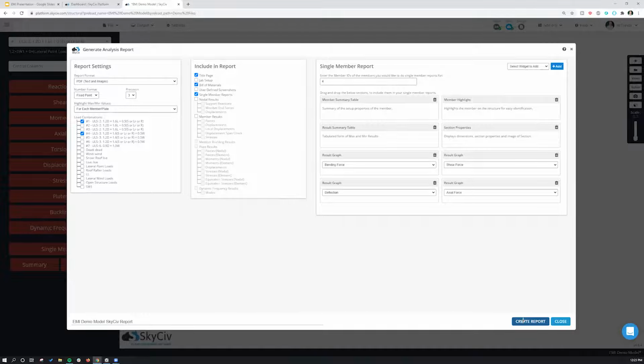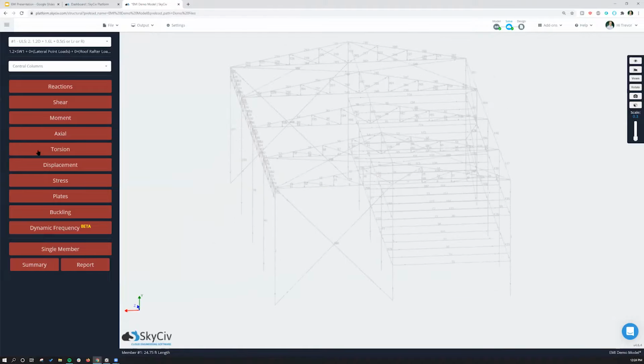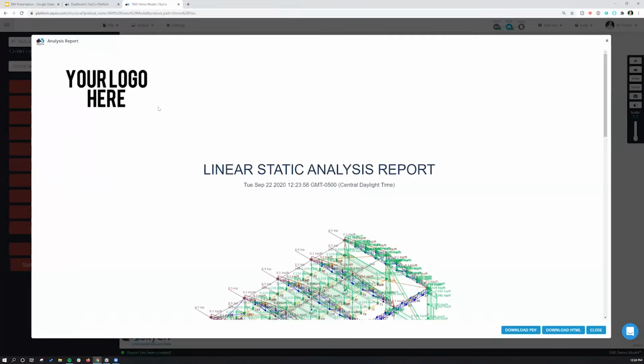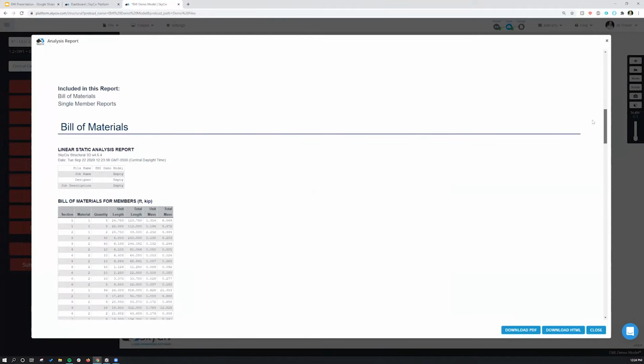So if I create this report, it's going to generate, and in the background, we can still look at some of the results if we want. The report is going to pop up for us, and then just like in the other cases, you can generate a PDF or an HTML of that. So if we view it, if you have a custom logo, or I should say a company logo, that goes here. And then here would be your example analysis report.